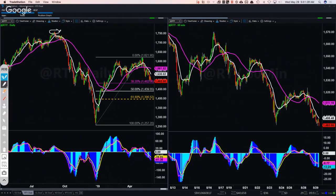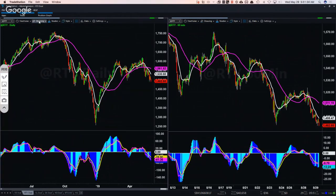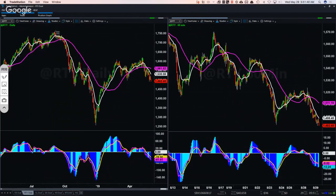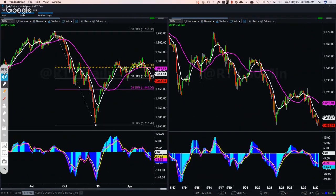if you think about this as a possible correction in a down move, let me get rid of that real quick, and let's just do a retracement. There we go. We'll do a retracement from the high here down to the low here. And look what we have. Here's the 61.8 level right there. And we got just a little bit over it, but then just oscillated around that level.